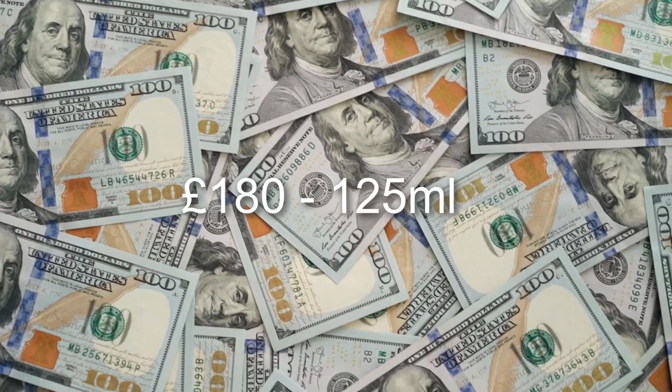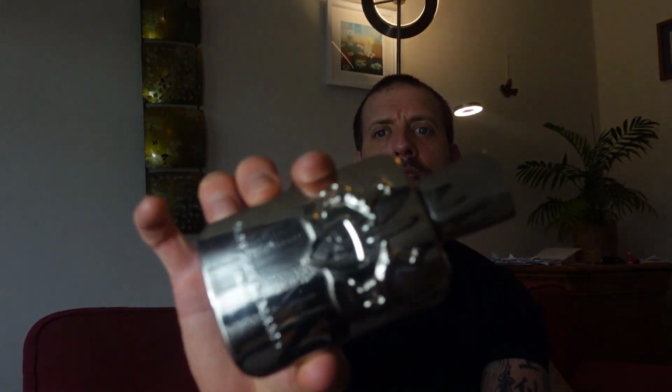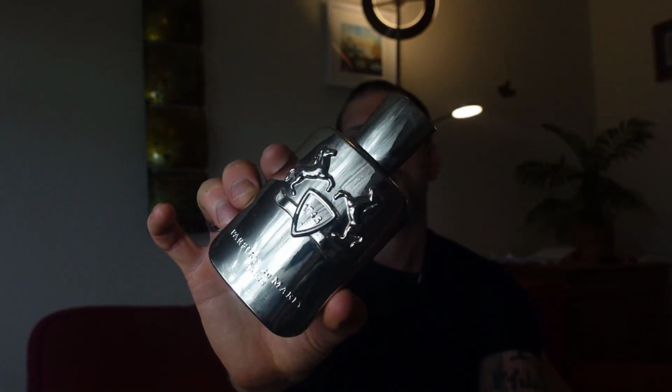So this one, a bit underrated. Now this one is not cheap. This is the 4.2 ounce bottle, and this costs me about 180 quid. So it's not cheap, but I think it's a classic, and it still works to this day, and it's an absolutely gorgeous one. So this first one I'm talking about is Perfumes de Marly, Pegasus.